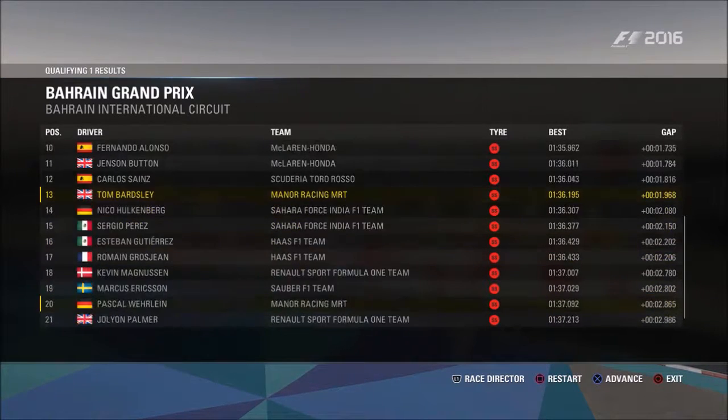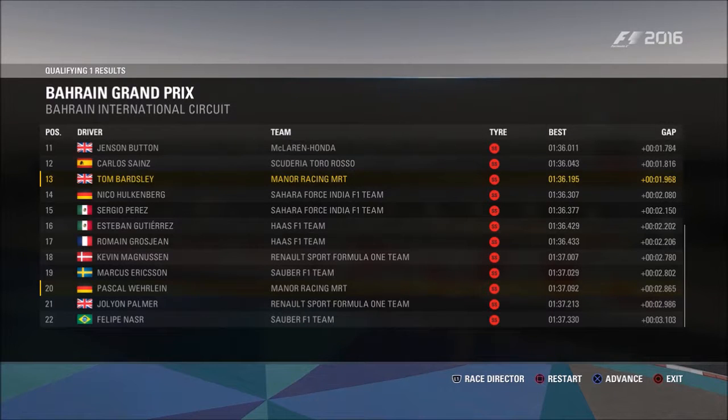Rosberg was the only man on the soft tyres in the whole session, and we managed to finish 1.9 seconds off the fastest time, with Romain Grosjean, Magnussen, Ericsson, Wehrlein, Palmer and Nasr as the slowest 6 cars eliminated in the first part of qualifying.